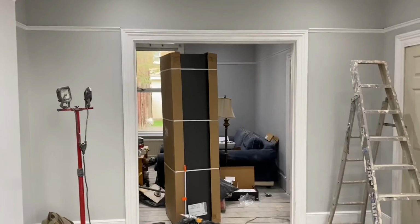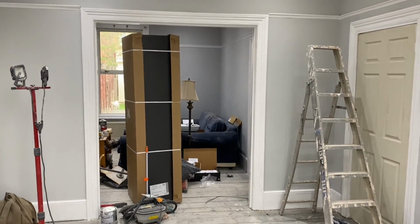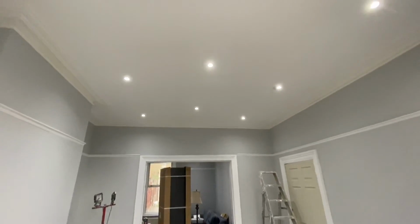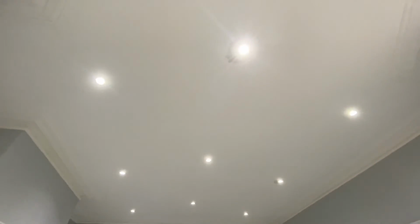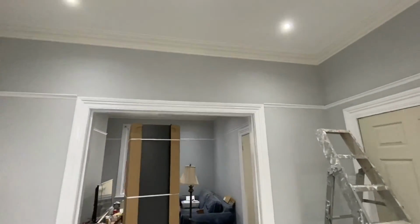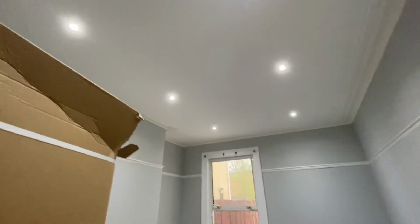We've done the second coat of gloss in the other living room at the back. And we've also got lights, 9 in here and 6 in here. So we're fully lit downstairs.